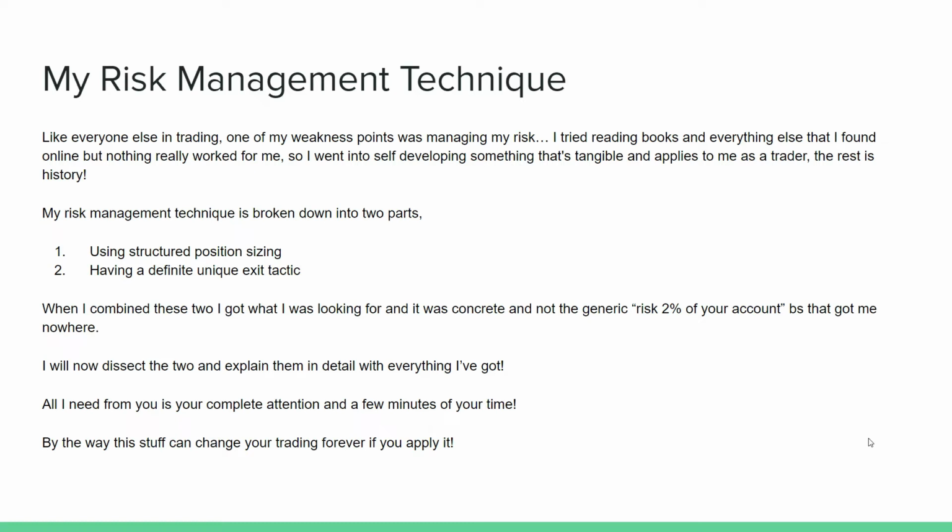And I remember this one time I was shorting the Euro GBP. I was up a crazy amount of percentage, like something like 500% for the year. That was last year, 2019. And I messed it all up by going short Euro GBP and not really applying the specifics of this risk management technique. Anyway, that loss turned into a really important lesson because I went on a self-discovery, self-developing journey, and I created this baby, and ever since then, my life has been great and my trading has been absolutely extraordinary. So, my risk management technique is broken down into two parts.